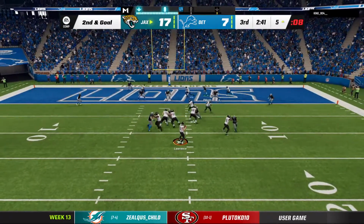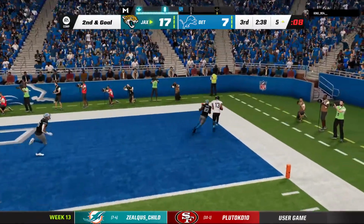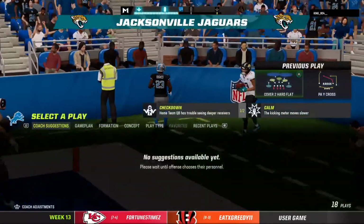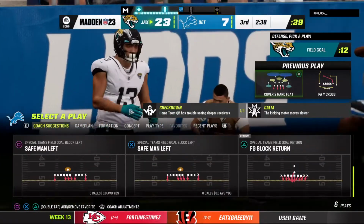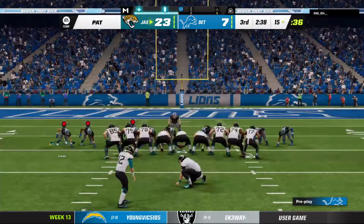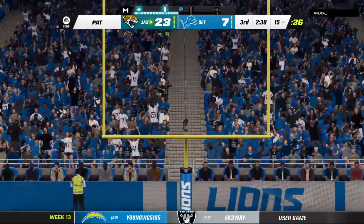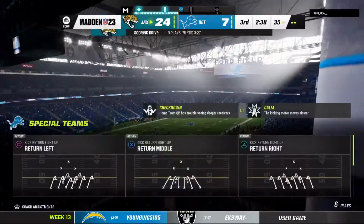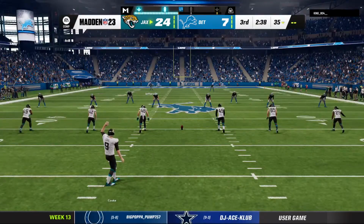2nd down and goal. Lawrence. And that is caught. Touchdown, Jacksonville. Christian Kirk, his 4th touchdown on the year. And his guys now an extra point away from taking a 3-score lead. Extra point by Badgley, up and good. And that'll make this a 3-score game now. The lead moves to 17.